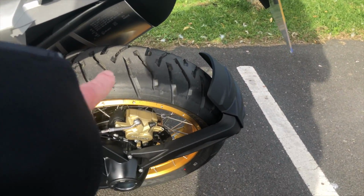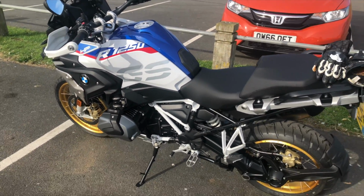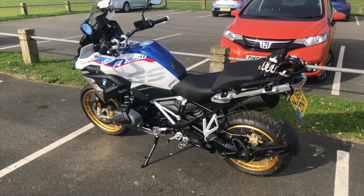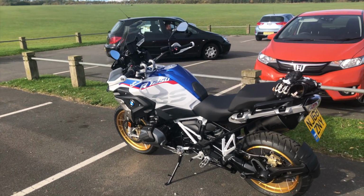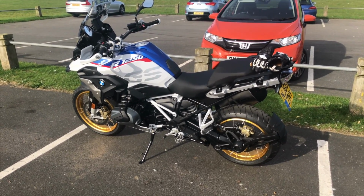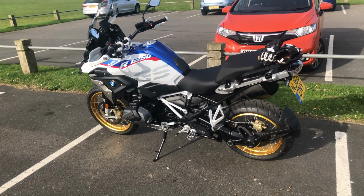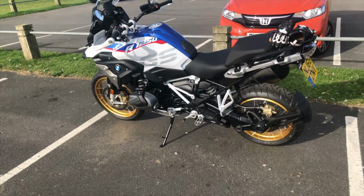Such a shame that they didn't put the hugger on the back there. But that's it. Cost on all of these is about 500 quid more than the previous model years, but we'll get the actual costs and put them up on screen somewhere. So that, as they say, is the look around.